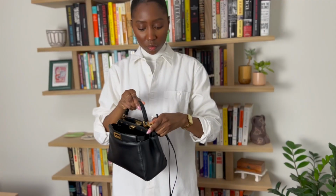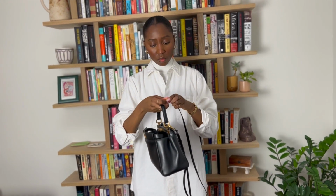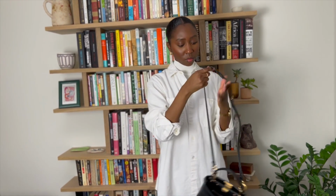I love it because it also has a crossbody strap, though I don't love the strap because I find it's too thin. I do want to invest in a thicker strap. Let me see if I can find it. It's right here. Yeah, it's just far too thin and flimsy, but I do believe the newer styles of the Fendi have come with a thicker strap, so just keep that in mind. But this is just so dinky almost, right? I'm not the biggest fan of it.